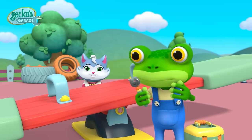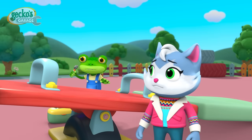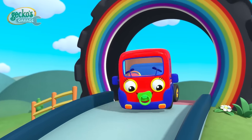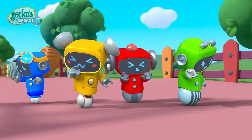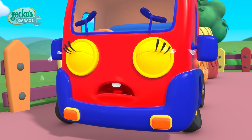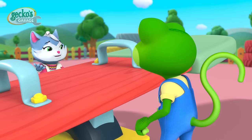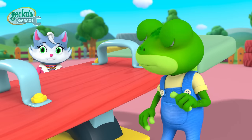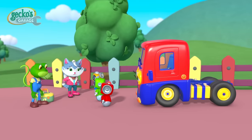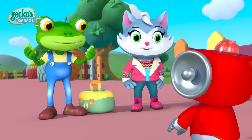Hello, everyone. We're at the playground today. Cat and I are fixing the seesaw. Be careful! Slow down, please. Or someone might have a boo-boo. Drivers, it sounds like baby truck. Popping helicopters. Poor baby truck has had an accident. It's okay, we're here now, baby truck. Remember, mechanicals, you must always tell an adult if someone gets hurt or is upset.